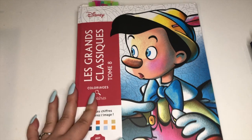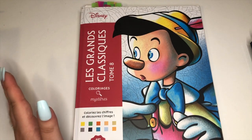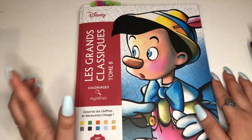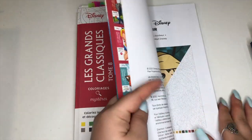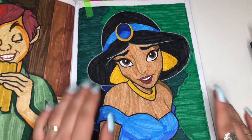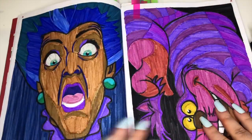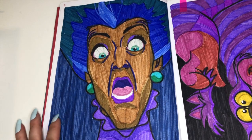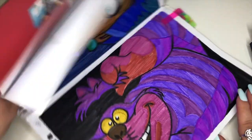Moving on to a book that I did a lot in. Look at all these tabbies. I was doing the tabs and I was feeling so proud of myself. But this is the Disney Hachette Heroes Les Grands Classiques Volume 8, the newest one, came out in the fall. I tend to go a little excessive with these coloring pages because I love them. So we have Jasmine, we have Peter Pan. I will probably finish this book this year. Then we have the evil stepmother, the crazy cat from Alice in Wonderland.